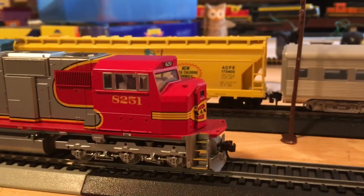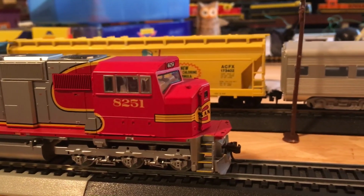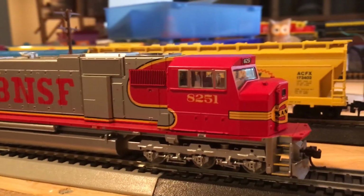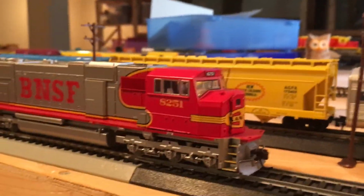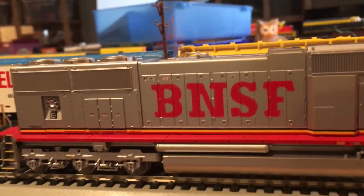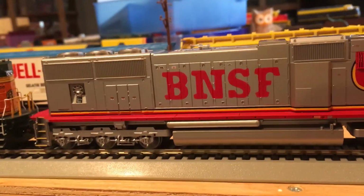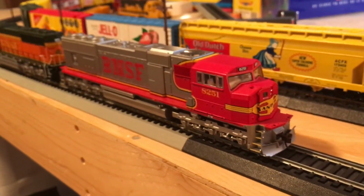And 8251. One of the most ironic things is that I saw this very engine in Northtown Yard, gleaming in Phase 3 paint. It looks phenomenal. It was there when I took my Northtown Yard video, for any of you guys interested in that.